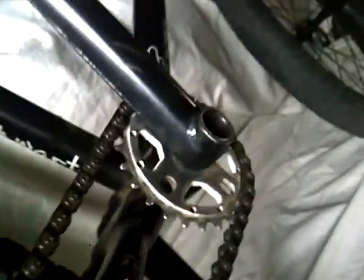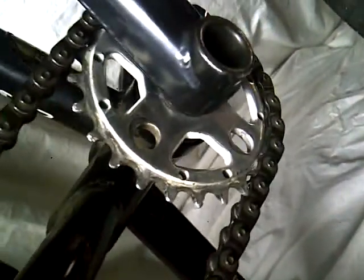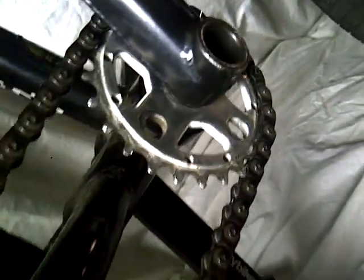Sunday Ian Schwartz signature frame, 21 top tube. Got new Flight cranks, Animal twisted pedals. I don't know what sprocket it is. The kid just gave it to me when I got the cranks from Shadow Chain. 25/10 gearing.